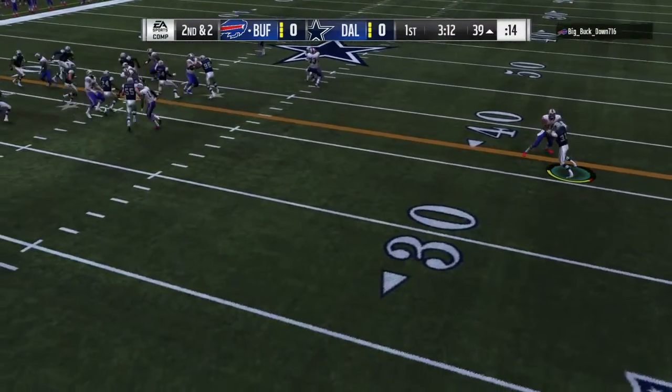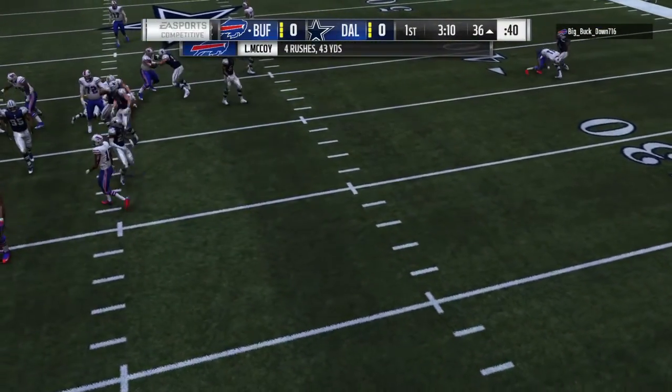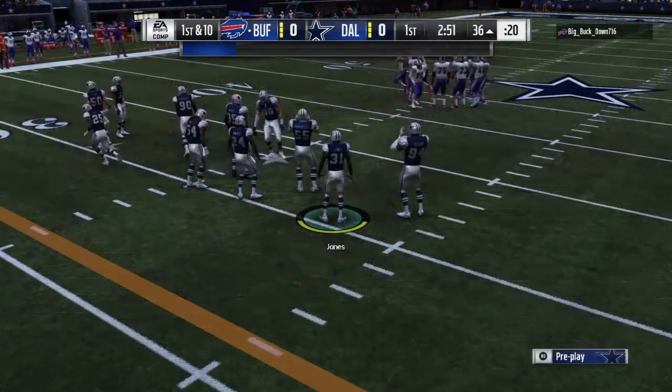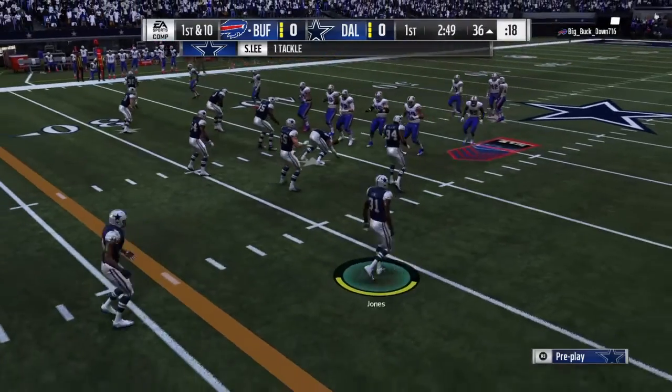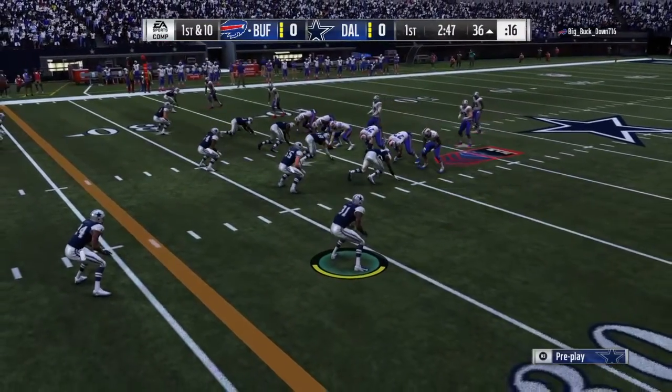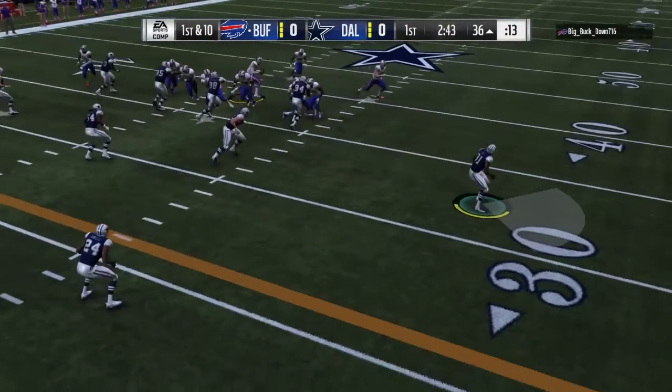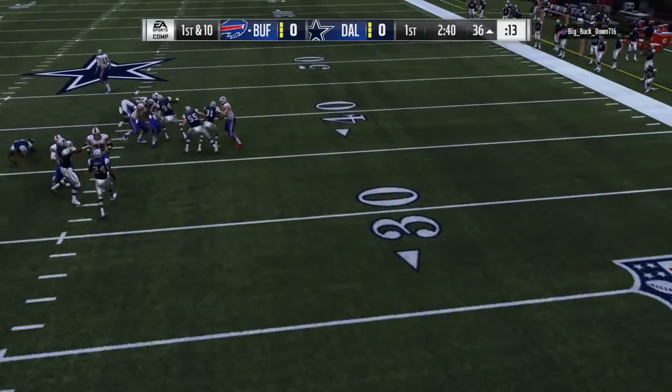On second down, it's McCoy. And here he'll be brought down a little shy of the 35 at the 36. Give him 3 yards and a fresh set of downs. Well, I think that's what they're going to need to do here in the first half. You've got to take some pressure off of this young quarterback, and no better way to do it than to establish the running game early.